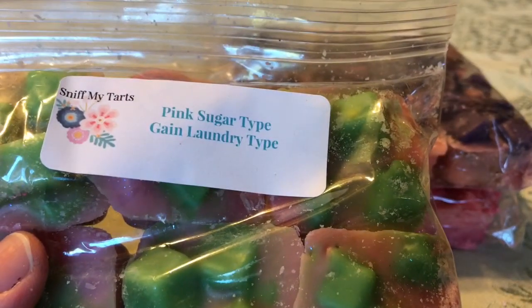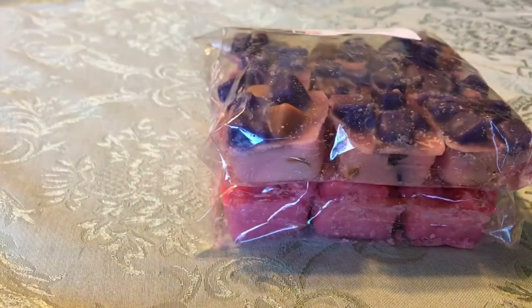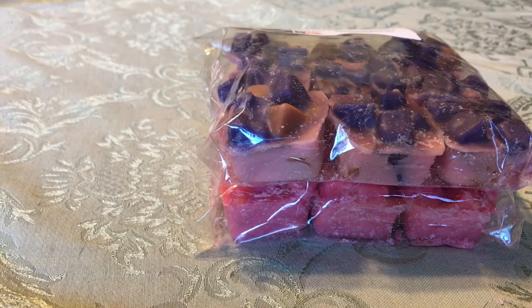This next one right here is a repurchase for me. This is Pink Sugar and Gain Laundry Types. So this is Pink Laundry. This is Sniff My Tarts' take on Pink Laundry. One of the strongest scents from any vendor that I have ever melted. I love this on cleaning days. I mean, honestly, I could melt it any time. It's really a year-round blend for me.